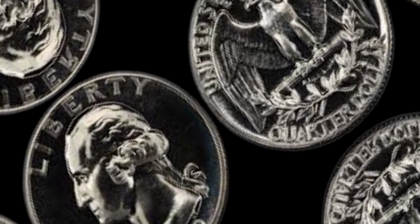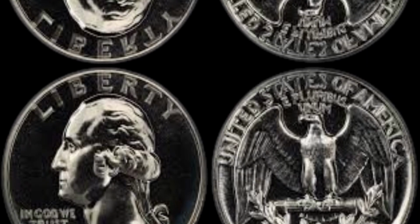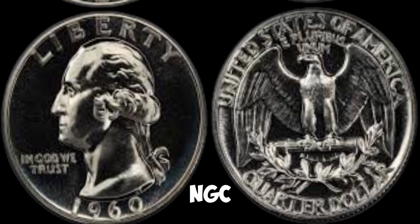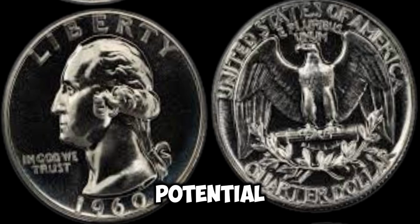So, how can you determine the value of your 1960 Washington quarter coin? Well, one of the best ways is to have your coin professionally graded and authenticated by a reputable grading service such as PCGS or NGC. These services will assign a grade to your coin based on its condition, rarity, and overall appeal, which will give you a better idea of its potential value on the market.